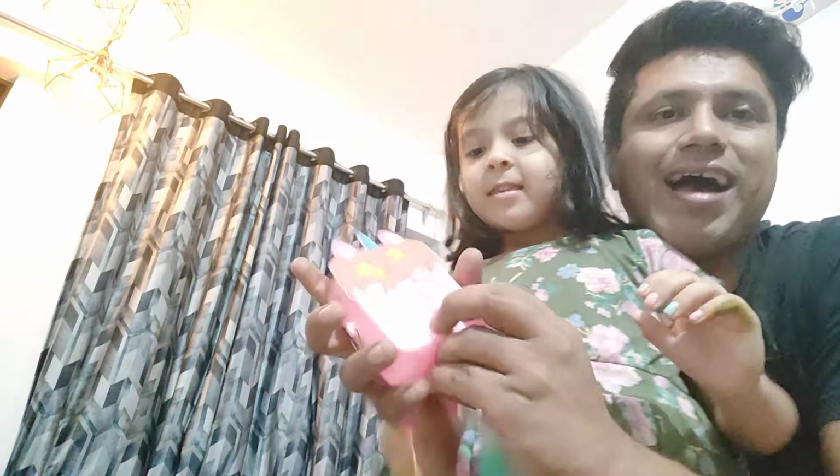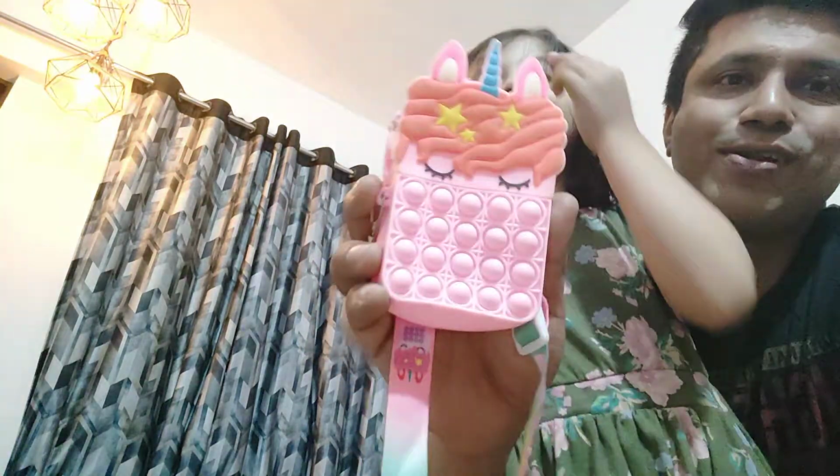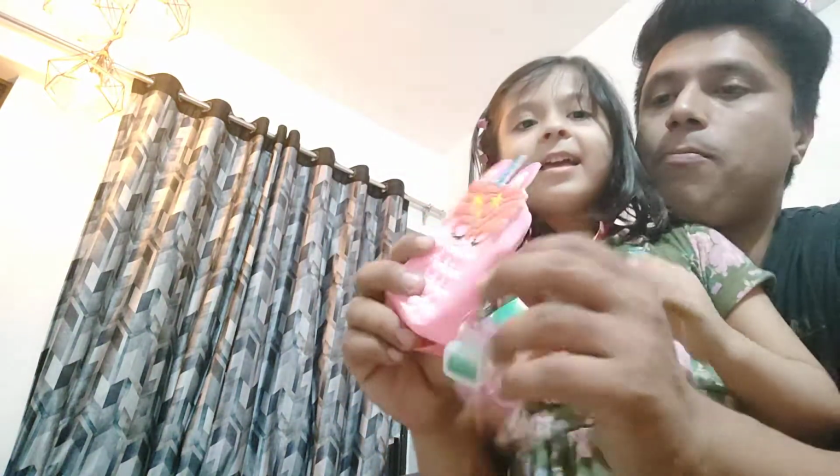One by one. Oh my god, very very beautiful puppet. Show me. Oh wow. Oh, this puppet's having eyes also. Look, eyes. And this puppet is having this strip also. We can wear it. And this is a unicorn puppet. Look. Show to your friend. Oh wow. With a strip. And it's a bag puppet. Yeah. You can even put something in it, like you can put this bottle in it.